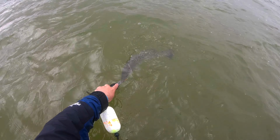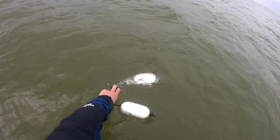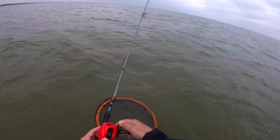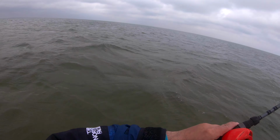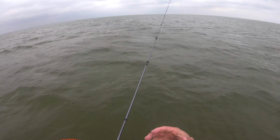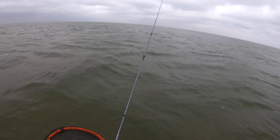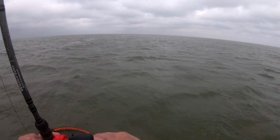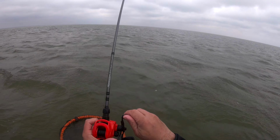Pretty awesome, like three trout in a row. 19, 20, 21. Go, bud. And like, if I would have burned the lure in to make my next cast, would have never caught that fish. Sometimes working it all the way in, all the difference.